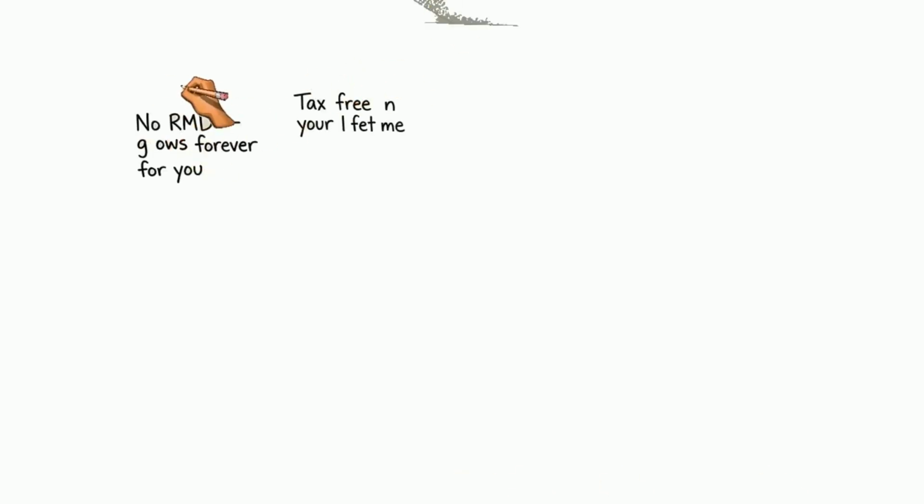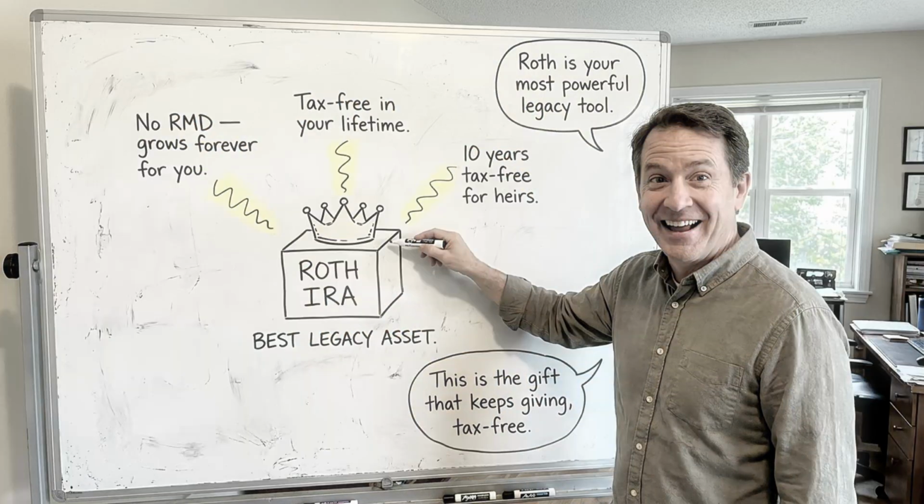The Roth IRA as a legacy tool. Roth IRAs have no required minimum distributions. They can grow tax-free indefinitely during your lifetime. And inherited Roth IRAs provide 10 years of tax-free growth for beneficiaries. For legacy-focused retirees, a large Roth balance is one of the most valuable assets you can leave. It delivers tax-free income to heirs for a decade after your death.